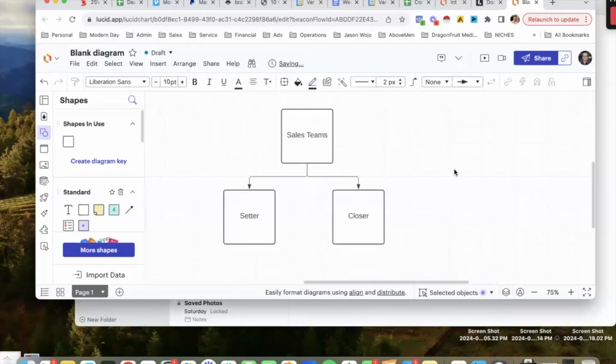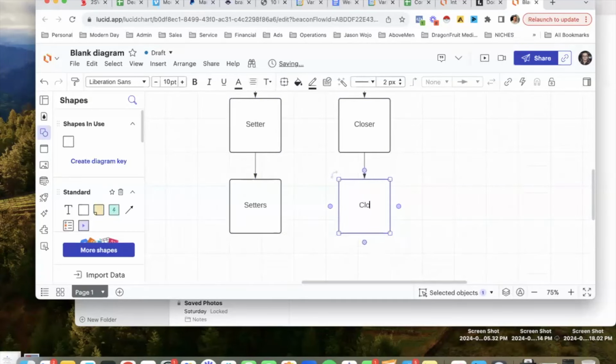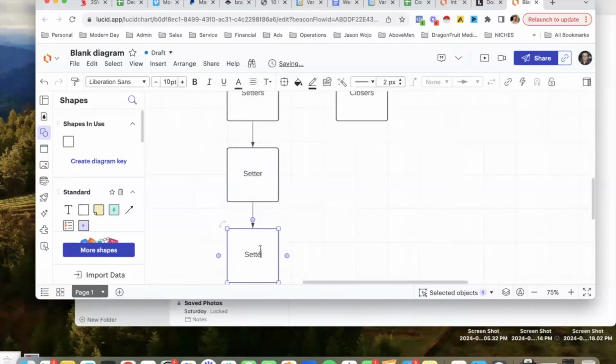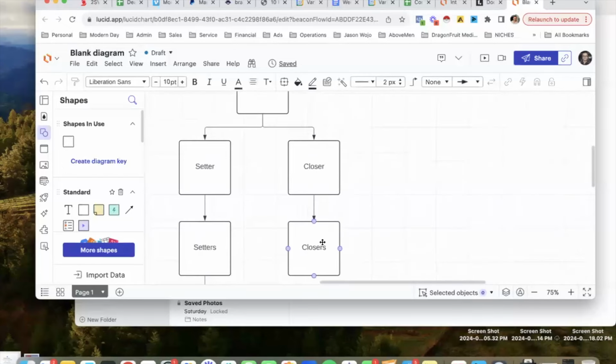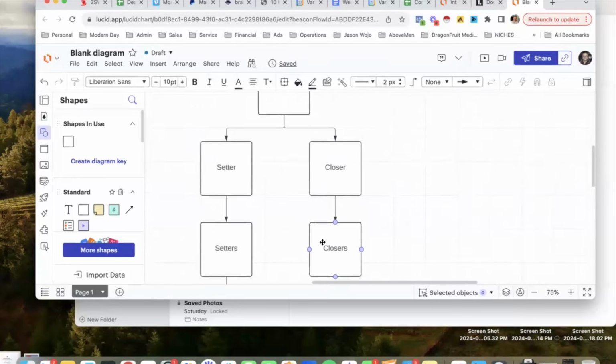Yes, that's traditional sales teams, and then pretty much every single time you're just stacking new setters and you're stacking new closers. And for every one closer, you need two setters. So basically, under this model, it would look like this: setter, setter, setter, setter, and then you have two closers. This is typically how you scale sales teams.